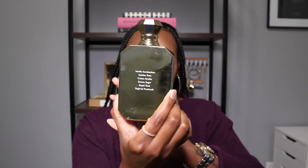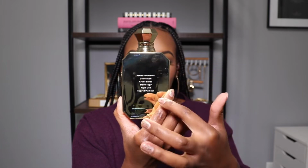I try my best to not have any fingerprints on it, so if I do, I apologize. But this is the bottle. As you can see, they started doing the notes in the back, starting from her last fragrance, which I believe was Burning Cherry, which I like that accent.